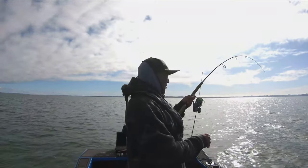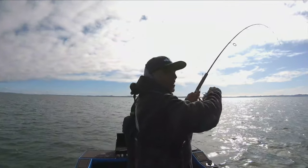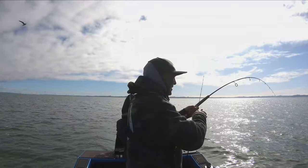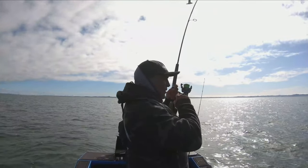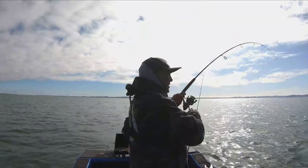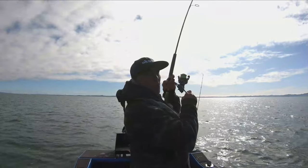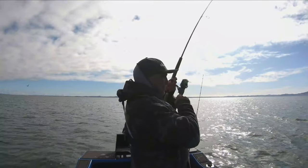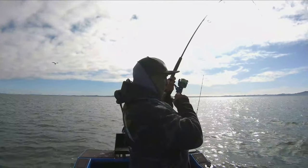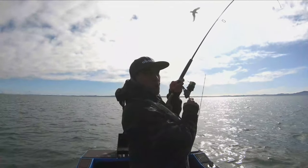Oh, I'm hooked up. Rejoice, another shark. Another snapper for the bin, hopefully. Yep. Oh, that sounds like a good one. We just want a couple of snaps. Oh, that's better. And then we'll move on. Sometimes a snapper will come in and really take over your spot. You actually got to move.